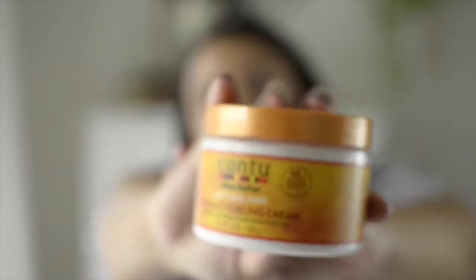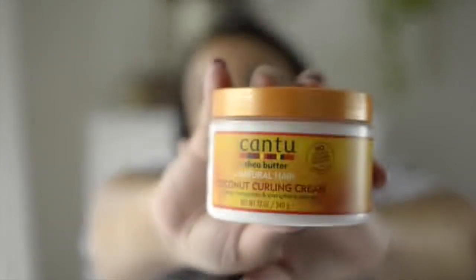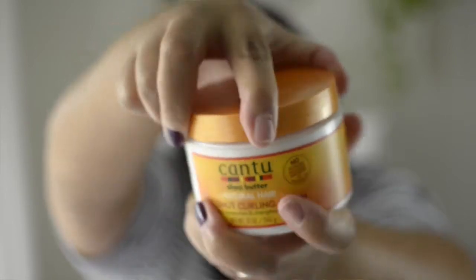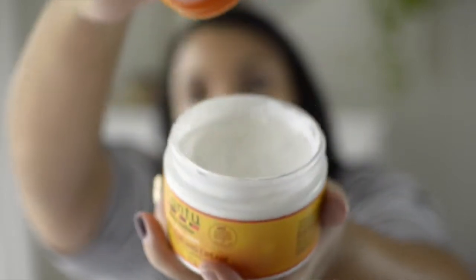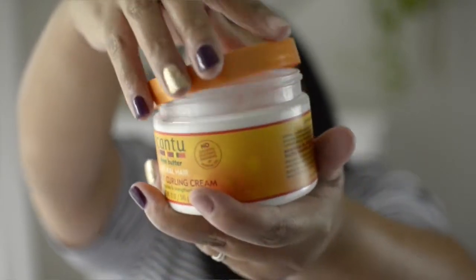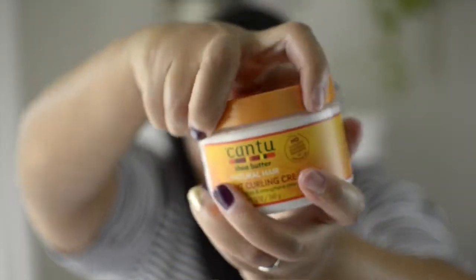Okay, so I also went to Walmart to pick up some hair care items. One of the first things that I got was this Cantu Natural Hair Coconut Curling Cream. I just got this because my hair is naturally curly, and I needed something to keep it looking wet when it's curly, and this helps a lot with that.